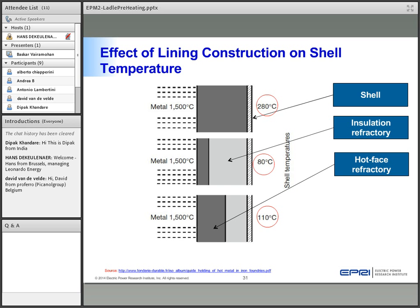But if you have insulation refractory, it prevents the heat from going to the shell. If you do not have the insulation, you need to put in more heat, because most of the heat is going to the shell and escaping to the atmosphere. So you want to have a balance of the insulation and hot phase refractory to maintain the shell temperature as close to ambient temperature as possible.